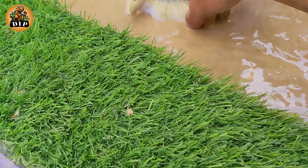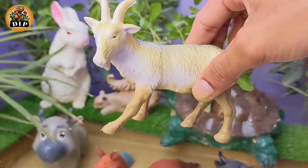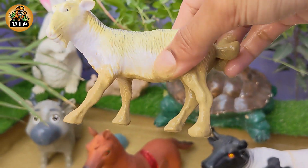And the next animal is the cutest animal, goat. Goats use the sneeze sound as an alarm.